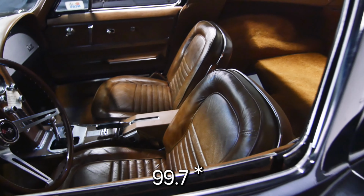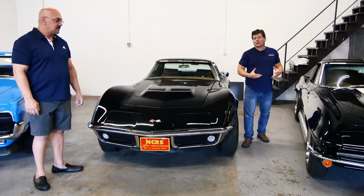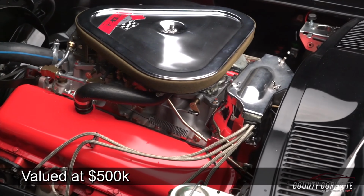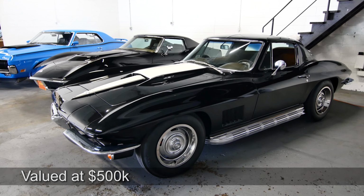What did it do? 99.3 at the Nationals. Yeah, for the NCRS guys out there, it's really hard to score at that level, and it's lacquer paint, original tires, not reproductions, and just very few NOS parts. That's what it takes, you know, original glass and that type of thing. That's what it takes to get to that level.